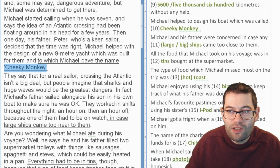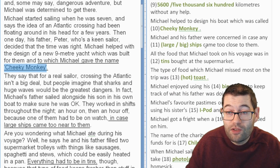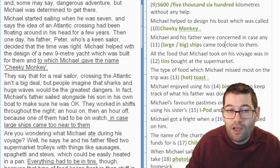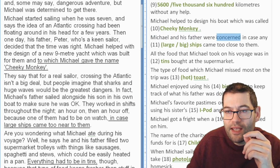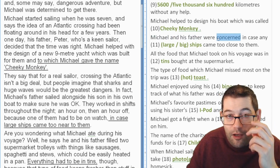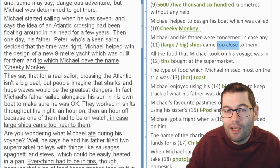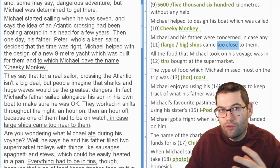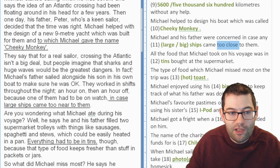Michael and his father were concerned in case any, in this case, large or big ships came too close to them. Why is it large or big ships? Well, in terms of highlighting vocabulary, we've got to look for something that they were both thinking about, not just thinking about, that they were worried about. And we're looking at vocabulary which suggests being too close. So we might be listening for some synonyms of close in this case.